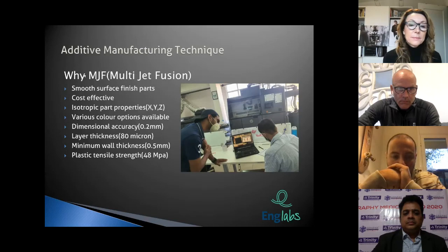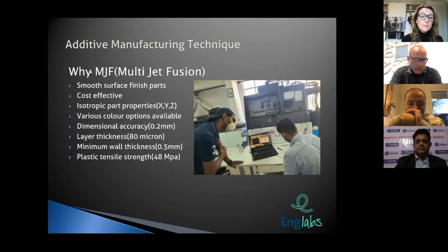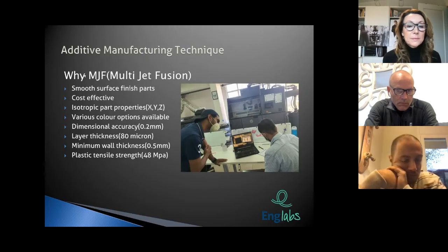And the strength in all X, Y, Z directions comes out really nice from the big industrial multi-jet fusion machines. Apart from that, the dimensional accuracies that we're looking at are quite in the region that is acceptable for an application of prosthetics and orthotics. We have also been doing testing in terms of the number of cycles our devices withstand.